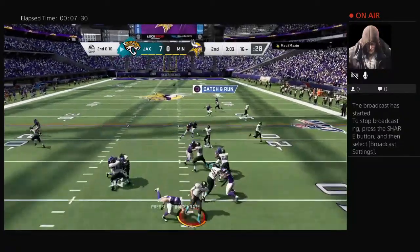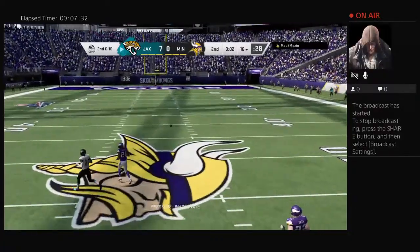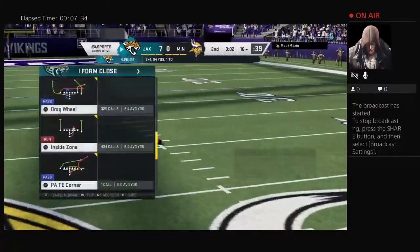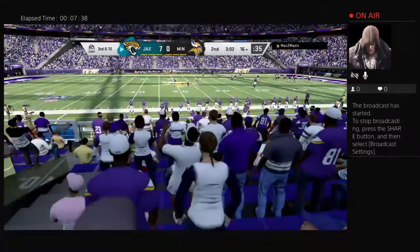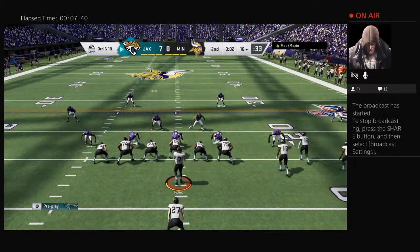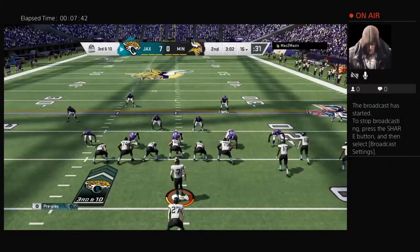Now Foles. And that will be incomplete. Tried to dial up the long one way out there, but it'll be 3rd down. Now they face a 3rd and 10 after back-to-back incompletions.